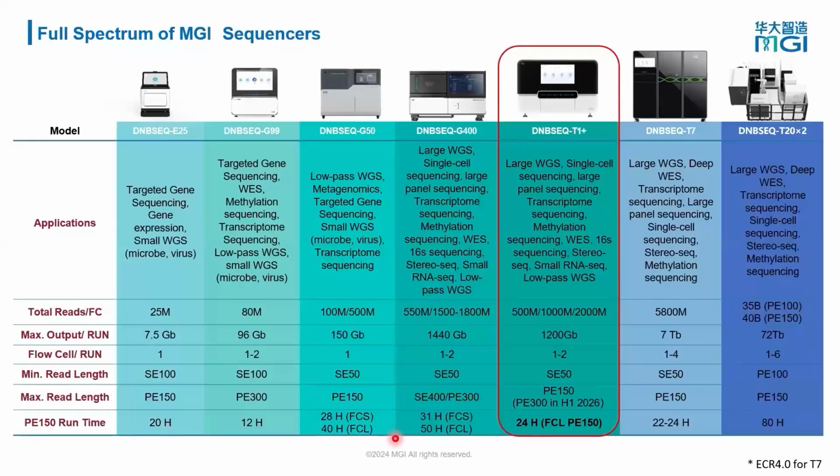The runtime will be very low, except for this G400. That's why, beyond the G400, we have released the T1, which is a very ultra fast platform. I will show you that one.